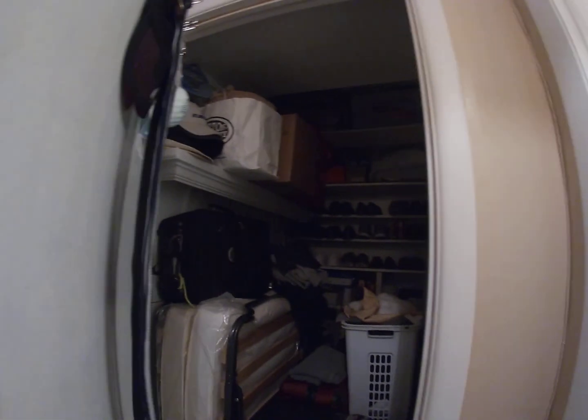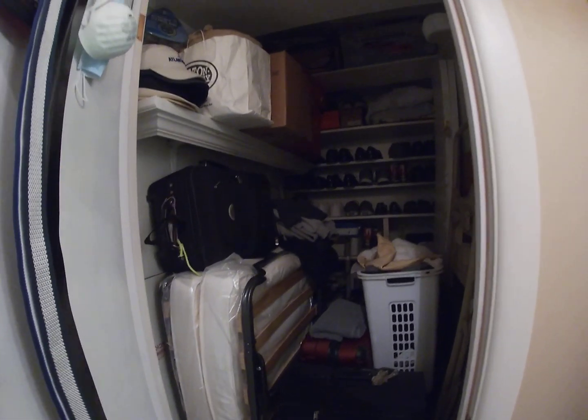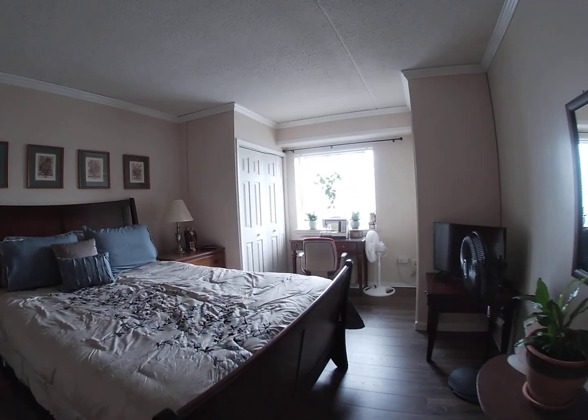Here you have a closet, plenty of space. Nice big size shoe closet. This whole unit actually has tons of closet space, which is a nice feature. You've got a linen closet, and then you have closets in the main bedroom.